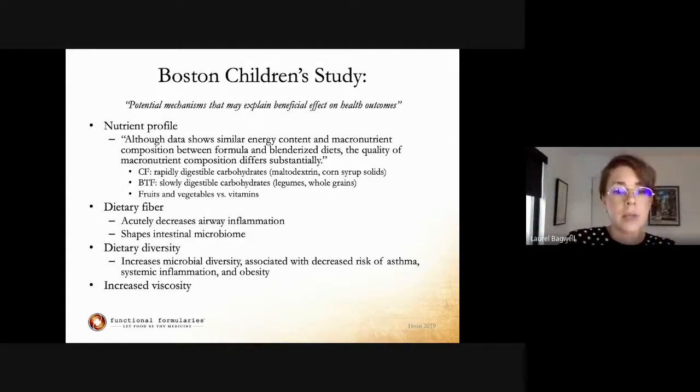So fiber is a really important driver within the body for helping to modulate different things. Dietary fiber can acutely decrease airway inflammation. It helps to shape the intestinal microbiome, which is the bacteria that lives in your gut. Also, the dietary diversity provided in a blended formula helps to increase that microbial diversity. So there are more species of those bacteria that exist in your gut, the good kind, that's associated with a decreased risk of asthma, systemic inflammation, and obesity as well.